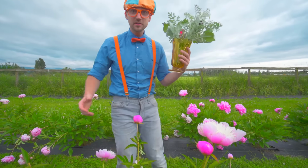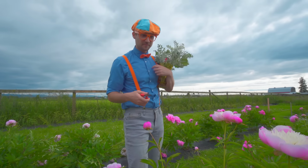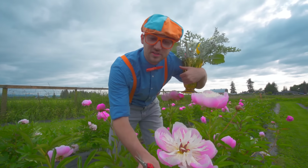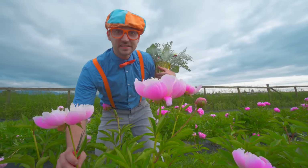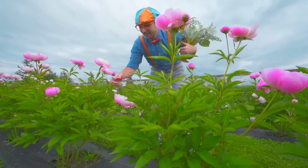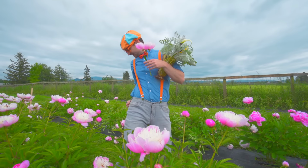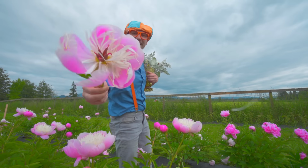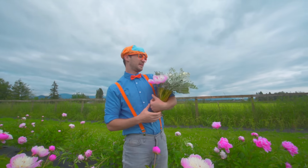Some more beautiful flowers for a bouquet. All right, let's take our scissors. Be very careful. This one looks perfect. Actually, this one looks perfect. See the color? It's the color light pink. All right. Oh, it fell. All right. Snippers back there. All right. So beautiful. All right. Put it right there.